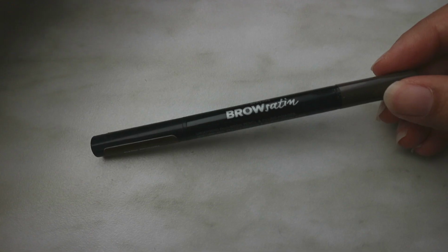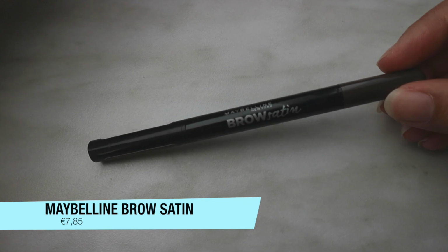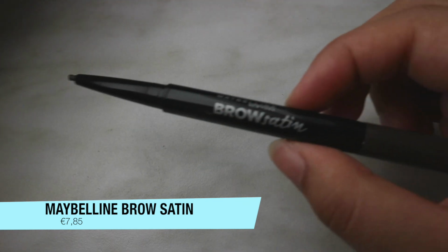This is also a third repurchase for me. I really want to try the NYX micro brow pencil, but for now this is definitely a favorite of mine, and I got it in the color dark brown. The Maybelline Brow Satin Brow Pencil cost me €7.85.